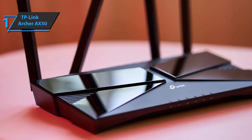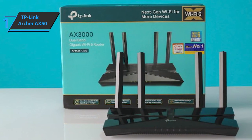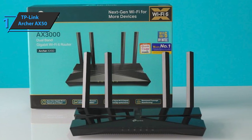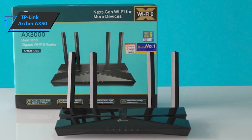The TP-Link Archer AX50 is also an aesthetically pleasing device, covered in black plastic, but be prepared to regularly clean shiny parts on top. Overall, this product delivers premium performance at the best possible price-quality ratio. You wanted the best? You got it.